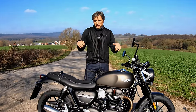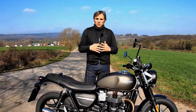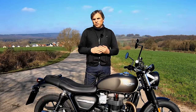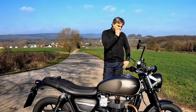So if you guys want to get this bike, just change the tires. Use up these, get used to it, and then stick on some Rosso 3s or some other good performance tires on there. Since they're sticking Pirellis on here, if you want to stay with Pirellis, I would suggest the Rosso 3s. But I get the retro look that you're going for with this Triumph.